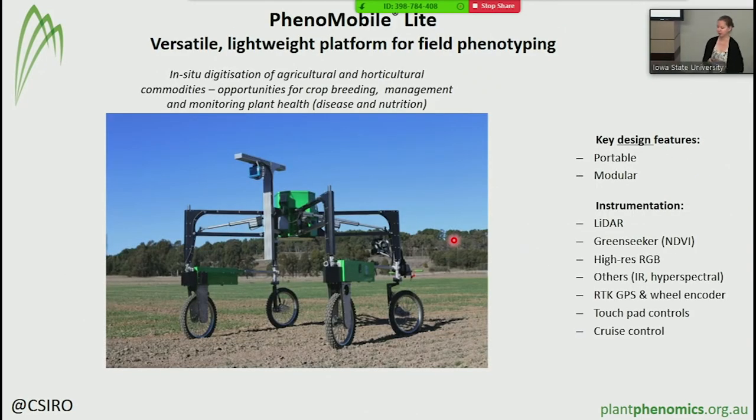Then just giving a brief overview of some of the many things that our nodes in Canberra are doing. So our sister node at CSIRO, they've invested a lot of time in developing new technology and integrating various sensors into functional platforms. So their Phenomobile Light is a field vehicle that can go over the plots, mainly designed for small grain cereals, wheat, barley, and so on. So with maize and sorghum, that would be a bit more difficult at this point. But it's got a whole range of instrumentation that you can see here.